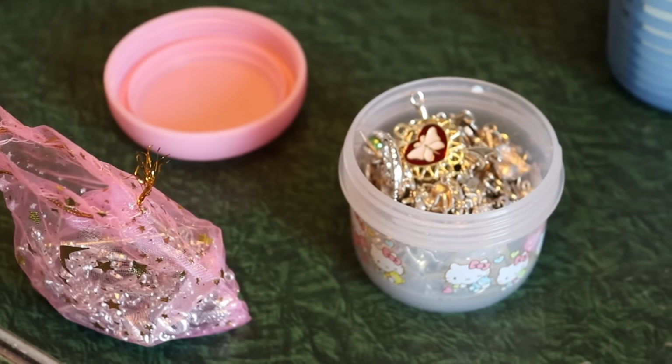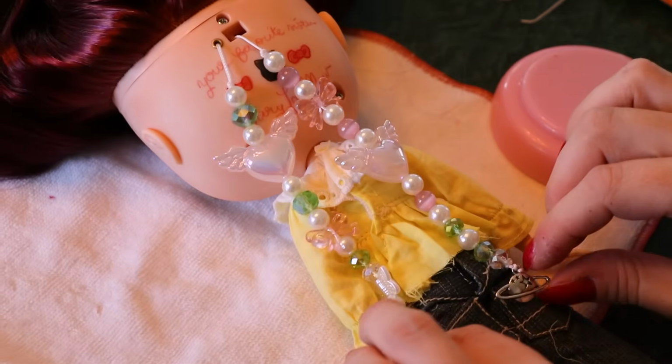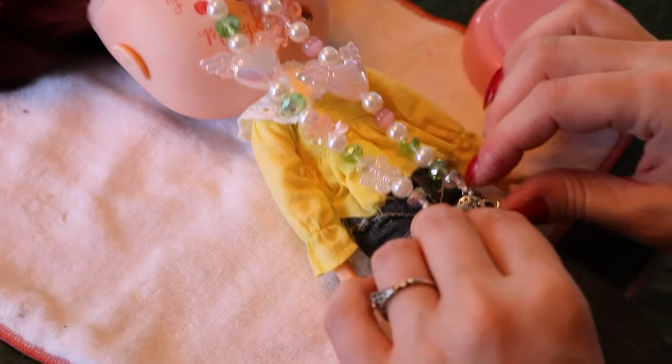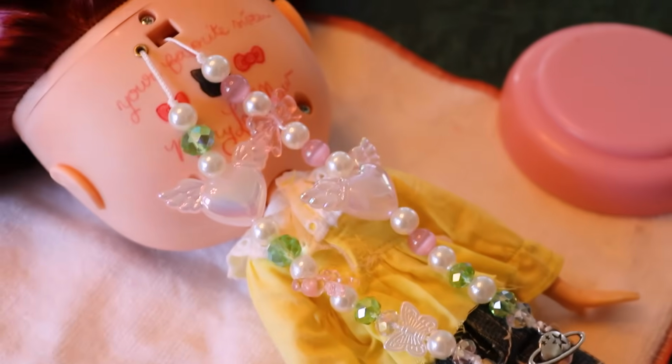I also got to pick out the charms that they put on the end of her pull strings. So on the back of Blythe's heads, they have two strings. One is to close the eyes, one is to reopen them. It's how their eye mechanism works. And so they make these custom beaded strings that have charms at the end of them. And for mine, I kind of accidentally ended up picking two Saturn ones.